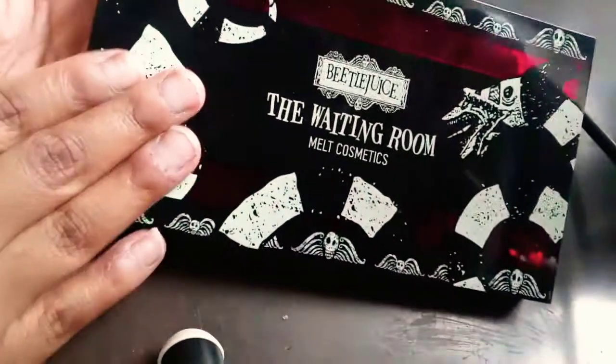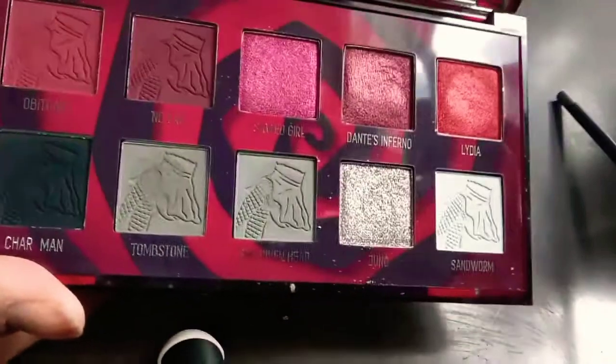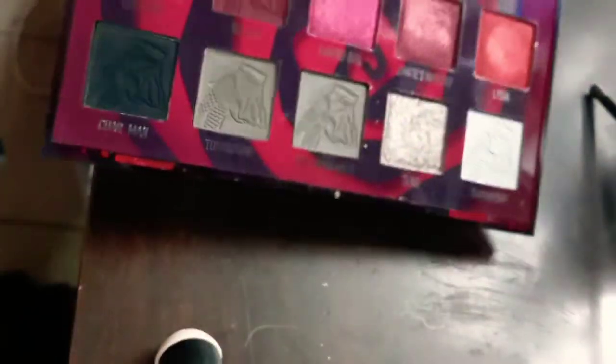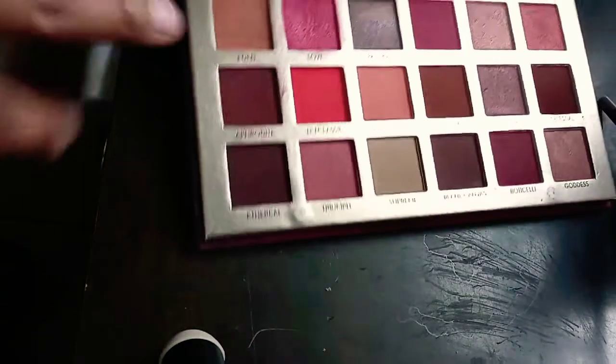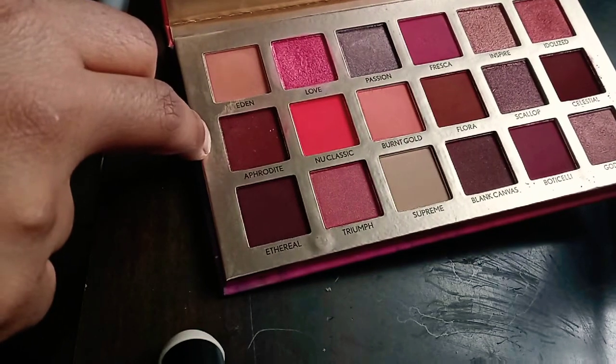At the moment, my Holy Grail eyeshadow palette, the Beetlejuice Waiting Room palette. I just got it, as you can see. I've been digging a whole bunch into this palette. The You Can Be Dreamland palette. This is a dupe for the Lime Crime XL palette.